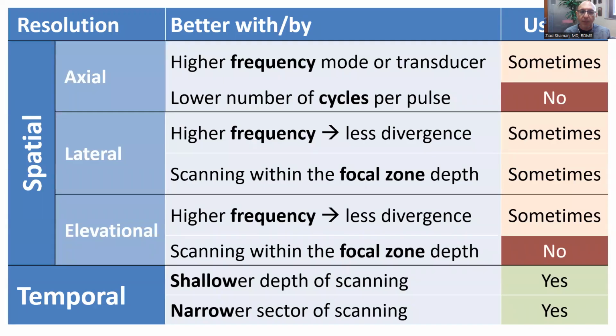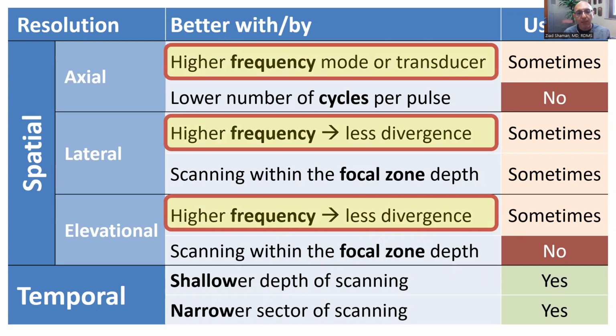In this table, you can see the different types of resolution types, the factors that influence resolution, and whether an adjustment is possible by the user. For spatial resolutions, which include axial, lateral, and elevational, a high-frequency transducer will result in better resolution. Most transducers allow the operator to choose from different frequency settings.